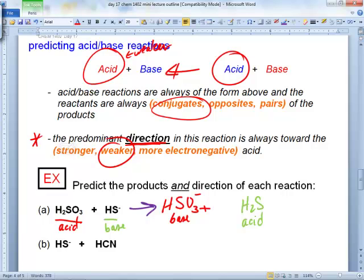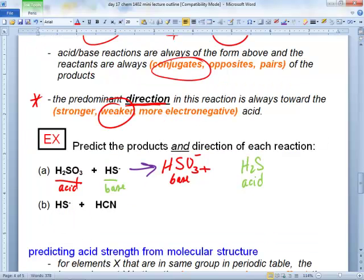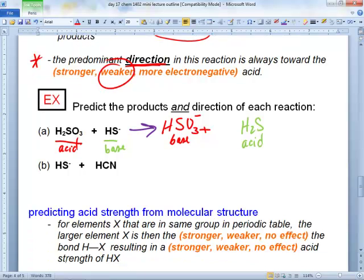All right. So that's how you predict the products and the direction. Are we going to be given this? Yeah, you have to be given that. Except Eric. All right? He's got a photographic memory. Try this one. Write down the products and the direction.